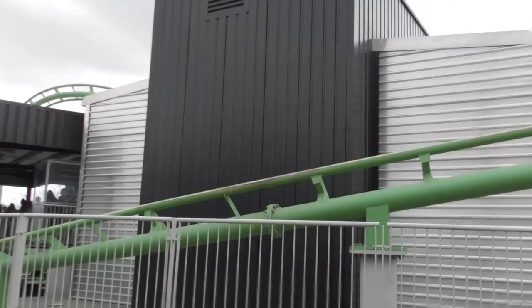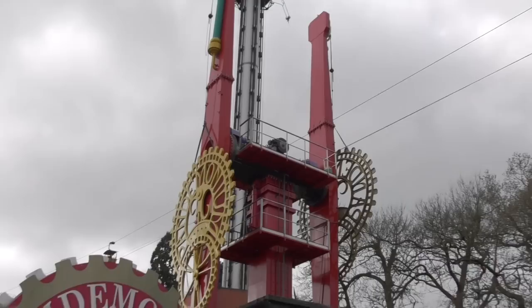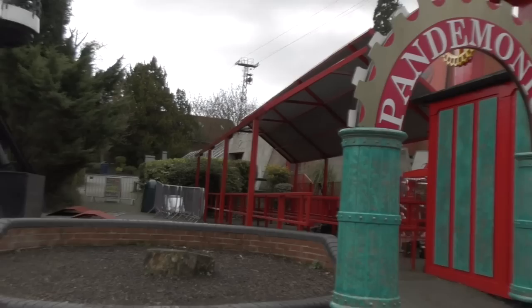Anyway, a lot of work's going on over here at Pandemonium as well. This seems to be having even more work done to it. They're painting up all of Pandemonium there. Of course, it's got a bit of a steampunk feel to it, this ride. They've redone all the op cabin and the sign just here. This was all purple and green before. That's now been painted red. So there's quite a lot of work going on at Drayton Manor, as always, really, over winter.